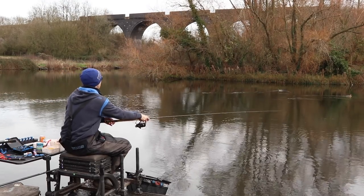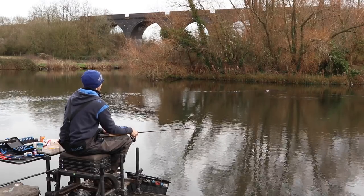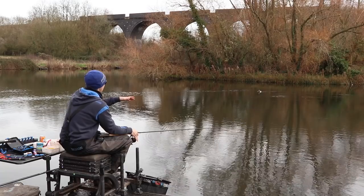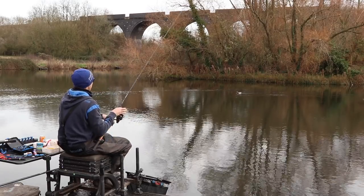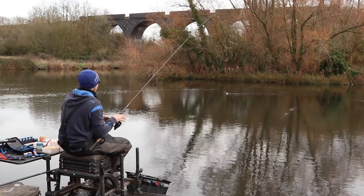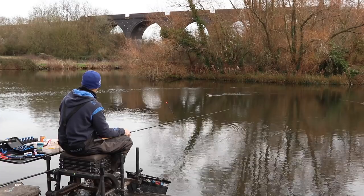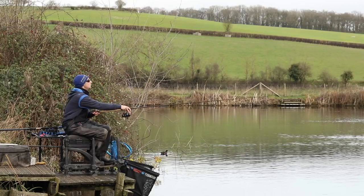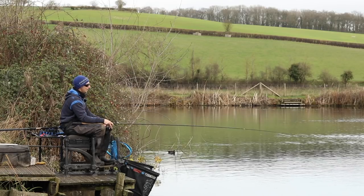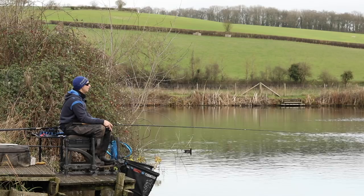It's always worthwhile taking your time when you're plumbing up. So that's a bit shallower there, so it's obviously getting deeper to my right. But like I said, it's always worthwhile taking your time plumbing up. Sometimes I'll spend 40 minutes plumbing up a waggler line, and I might have 3 different marks on my rod for different areas of the swim.